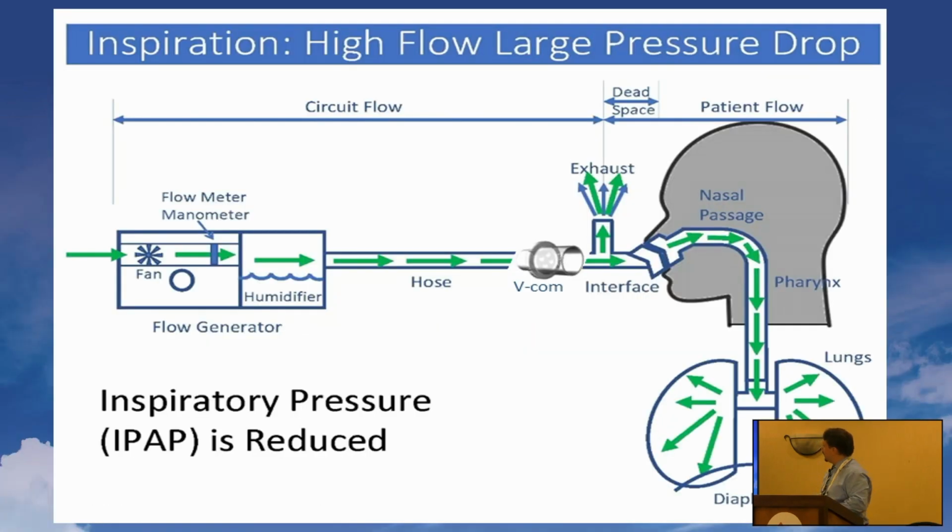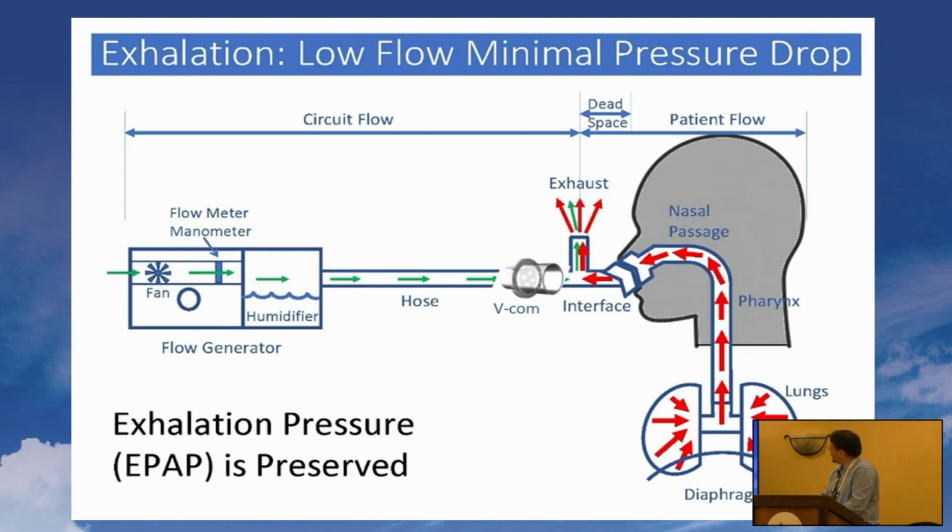So you put the VCOM between the hose and the mask. You got your CPAP over to the side, and then obviously this is the patient. And then this is the VCOM here. And you basically breathe in, and then, so that tidal volume and the exhaust flow is coming from your device across the VCOM, and you get a pressure drop, okay? Then when you breathe out, the flow is coming from the patient. It does not cross the VCOM. Therefore, EPAP is preserved and you maintain therapy, okay?